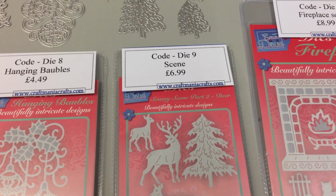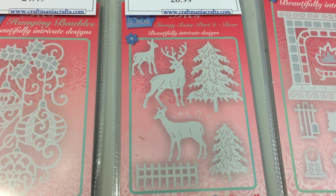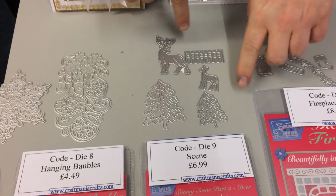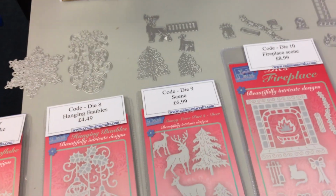The next one is die number 9. Now this is your scene set. It's only £6.99, and in here we're going to get 3 reindeers, 2 trees and a fence, which again for £6.99, silly money. These are some of them out of their packet, just to give you an idea on sizes and dimensions, but they're brilliant. They really are lovely. So many scenes and bits we can build up with these.